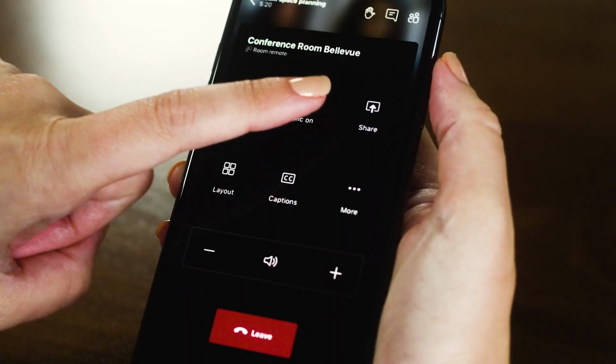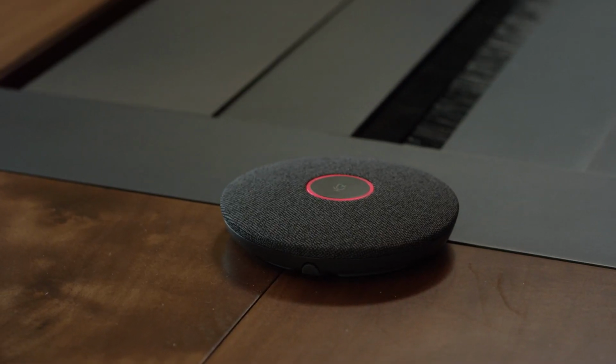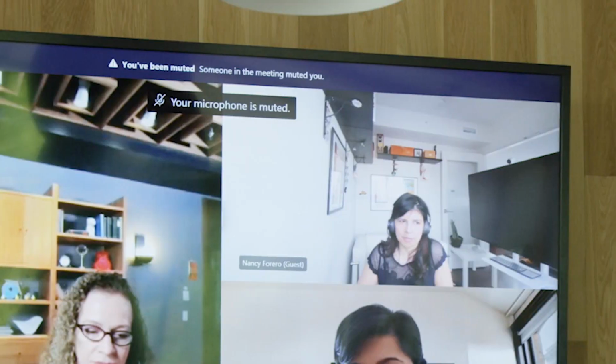Another way we're enabling people to control the room without touching the shared console is by using their own device, like a phone, as their personal remote for the room. From this remote, you can adjust the volume, mute the microphones, turn off the camera, and finally end the meeting. And over time, we'll add even more room control capabilities to the remote.